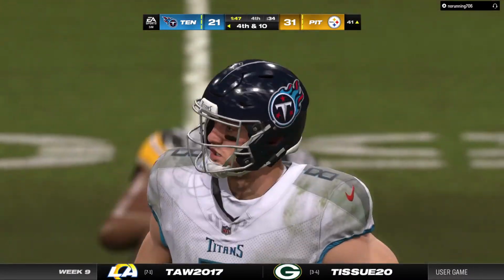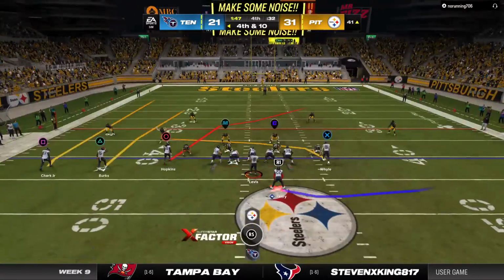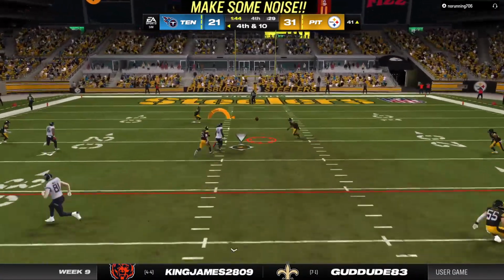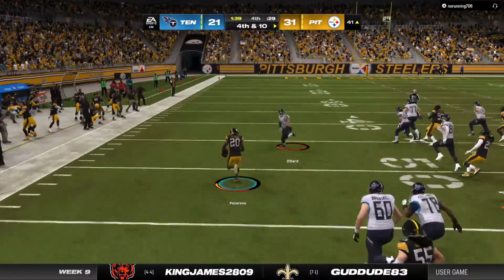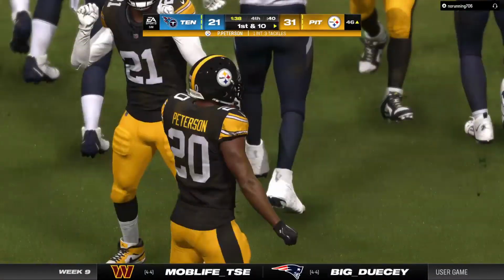That means it's just one last chance left, and this has to be a first down or a touchdown, or this game's over. 4th down, 10 yards to go. Levis to throw. And this is intercepted, and that should do it. And he'll take it across midfield to the 46-yard line.